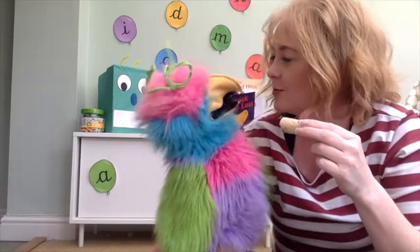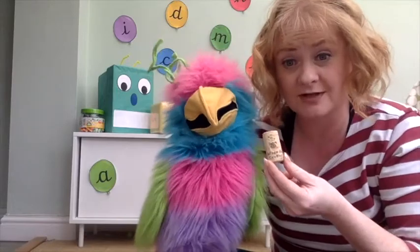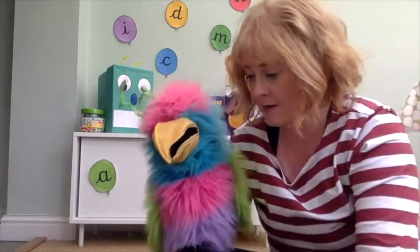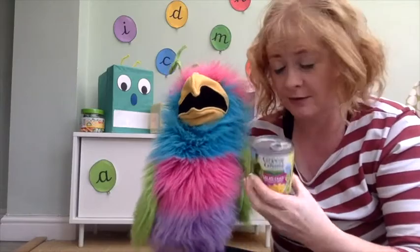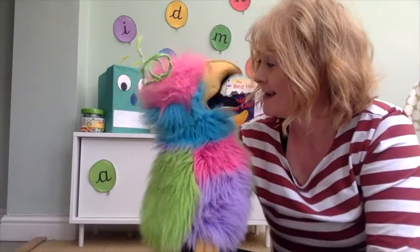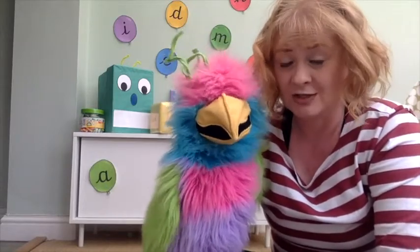You've noticed something. What have you noticed? All of those words have got an or sound in. Listen really carefully: k or k, k or n, and t or ch. Polly, you were right. So today's digraph is the or sound, two letters making the or sound.